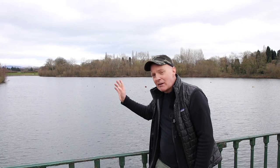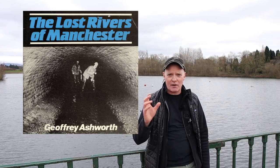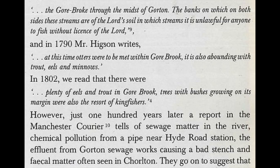But there was a problem. The Gore Brook ran very near here, and as the Industrial Revolution progressed, it became absolutely filthy. One of the most polluted rivers or brooks in Manchester, according to the book by Jeff Ashworth, The Lost Rivers of Manchester. Now, of course, this wasn't always the case.